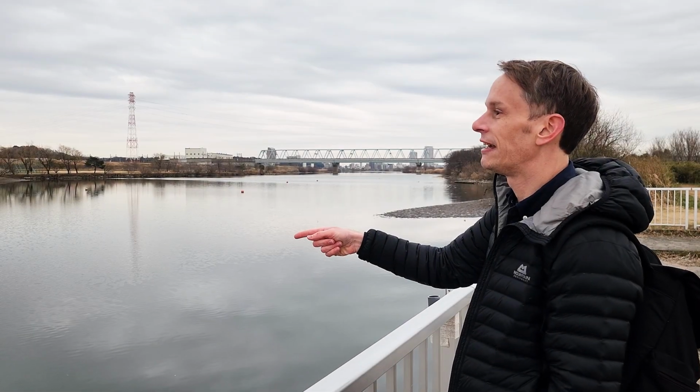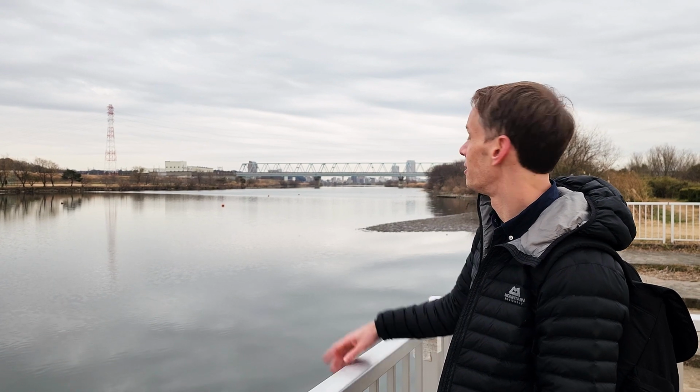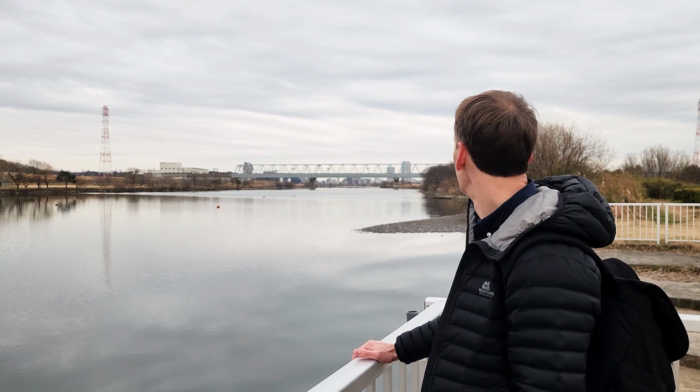So I think this here is the Edo-gawa, or the Edo River. So our little journey here to Katsushika and Kanamachi and Shibamata has brought us right to the edge of Tokyo essentially. And across the water there is Chiba Prefecture. So I think that probably explains a little bit why the rents in this particular area of Tokyo are relatively cheap and why it's featured so highly on this ranking of best station areas to live.